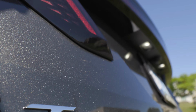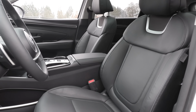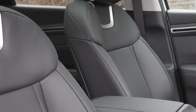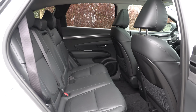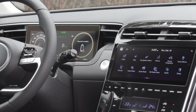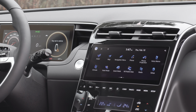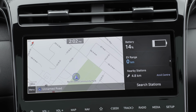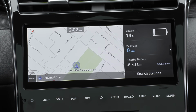The Tucson in Canada on the gas model does not offer driver's seat memory, a power tailgate, ventilated front seats, heated rear seats, a power passenger seat, the larger 10.25-inch touchscreen with navigation, and the surround view monitor. These features are available on the hybrid and PHEV models.